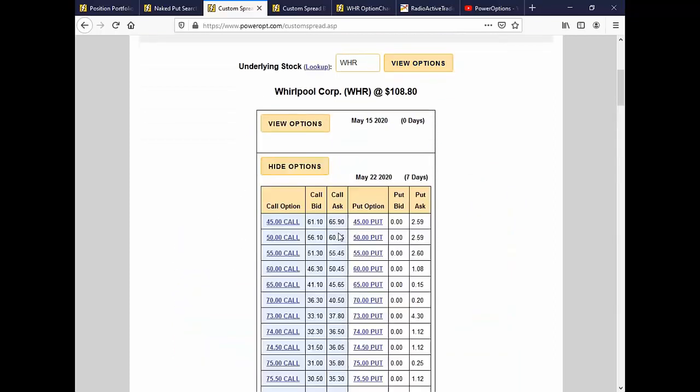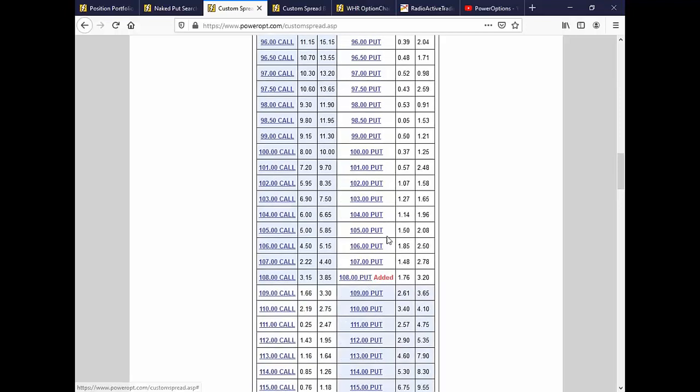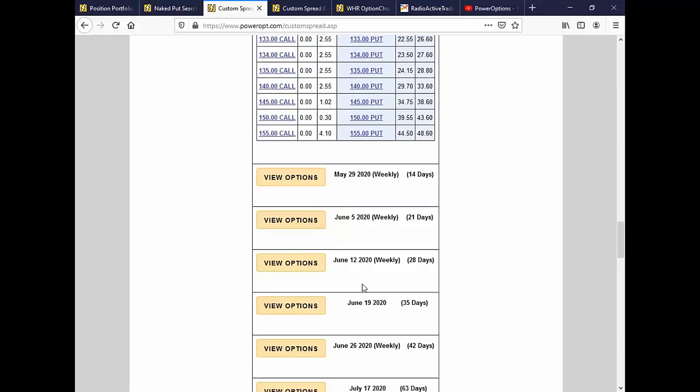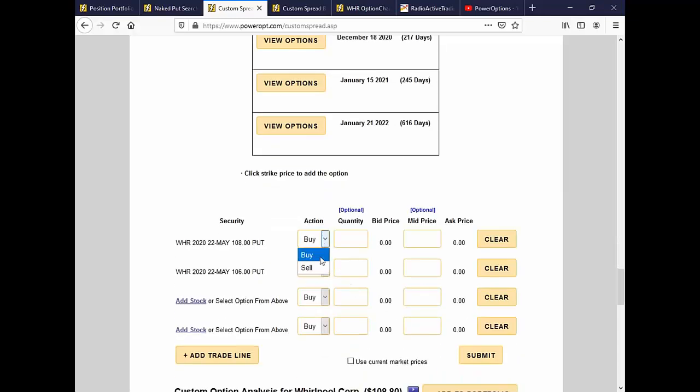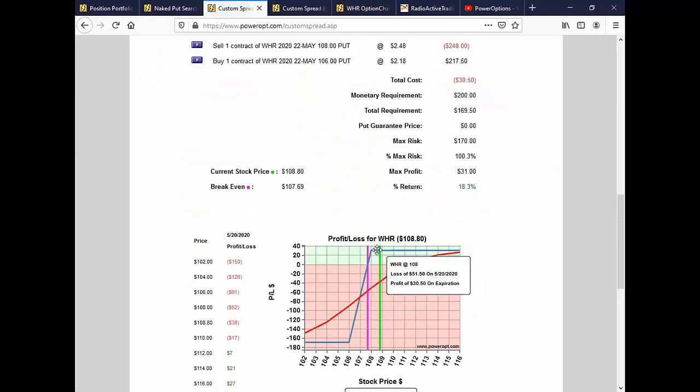Now that it's within 1%, and let's use the 7-day out one. Now that we're within 1% of that short put strike price, let's drop to it. Let's use our 2-point spread there, and I'll use the current prices. Of course, I would have sold this when it was further out of the money, Pete. Naturally, not at the money, but there we go. Now it's dropped.